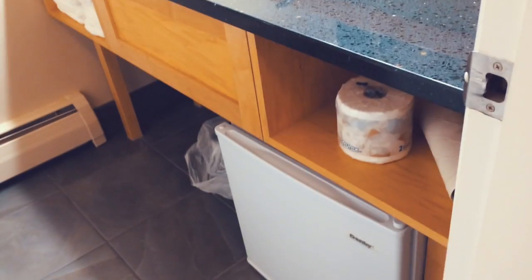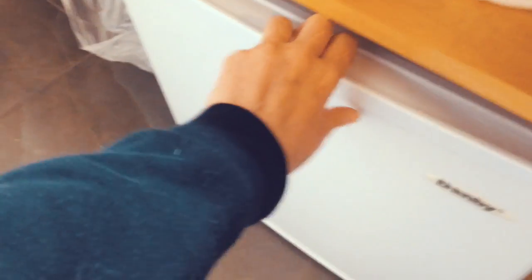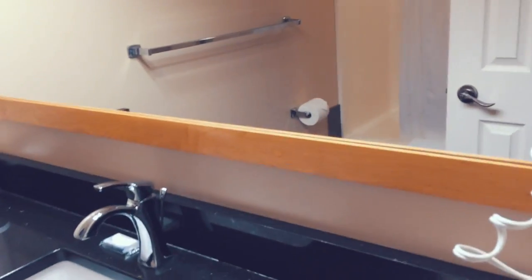The fridge, like all good motels in North America, there's a little fridge with space to put your stuff. I know people stay here when they go skiing in the winter and stay here for summer sports in the summer. There's some good mountains nearby in Revelstoke and a ski resort.